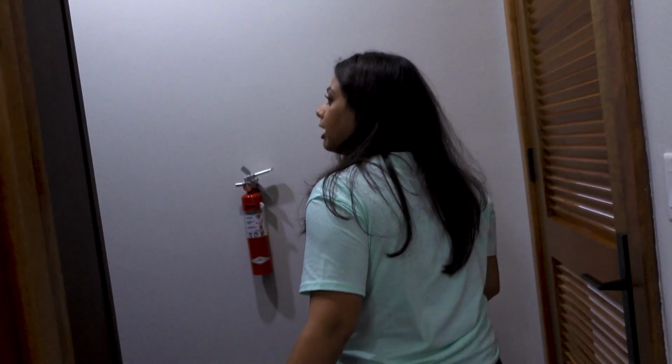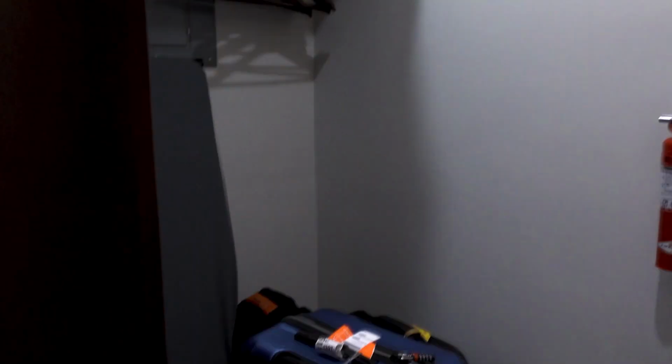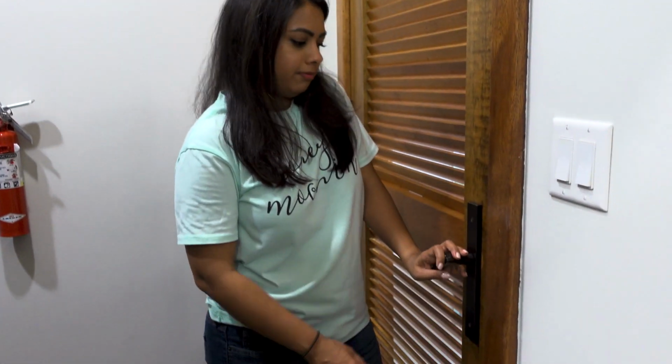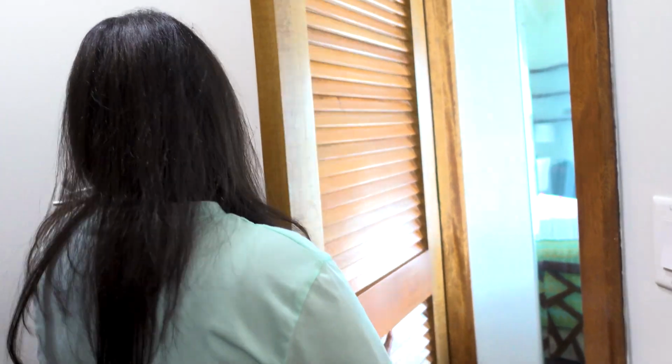And we have the closet, the safe and the ironing board. A real ironing board. Two umbrellas. Two big umbrellas. Cool. Oh, I think you pull.